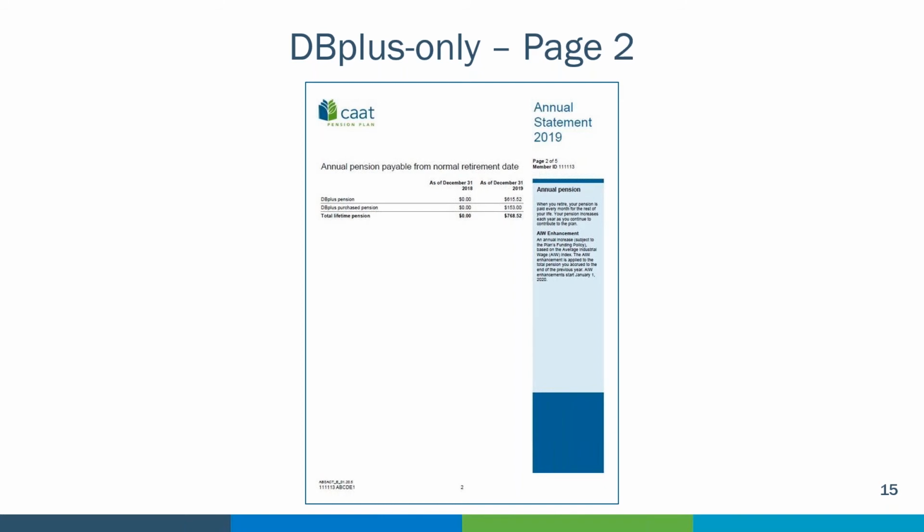Again, the previous year will show as $0 amounts because there was no DB Plus accrual in the previous statement year. On the right-hand side of the blue section is information on the pension benefits and information on the average industrial wage, or AIW, enhancement that the member is eligible for starting on January 1, 2020.